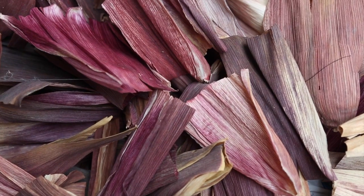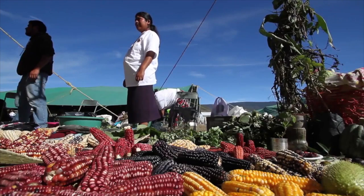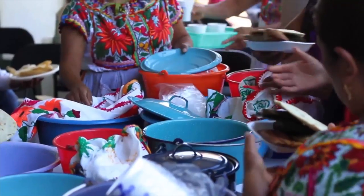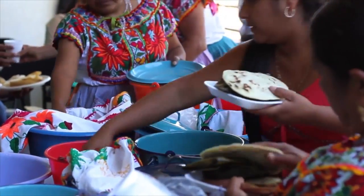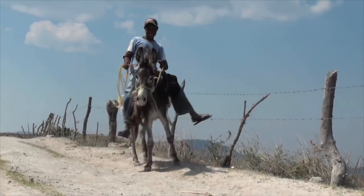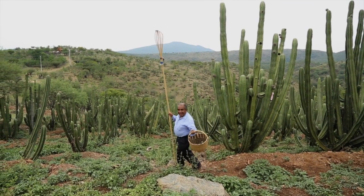This project is intended to create more income for farmers by making an inexpensive secondary product, the veneer, using husks that would otherwise go to waste. This will help them have the financial independence to keep planting native seeds and decide how they want to feed themselves.